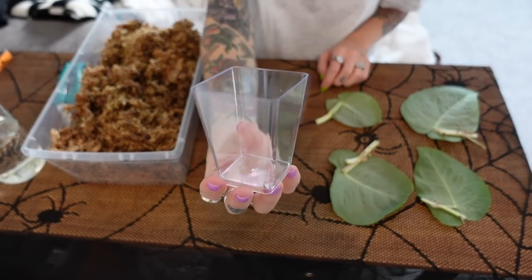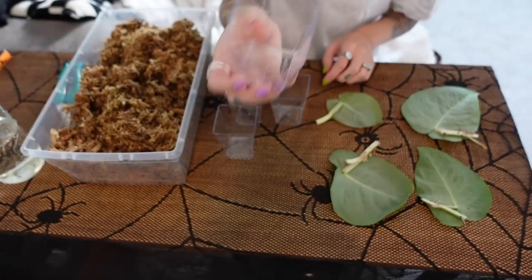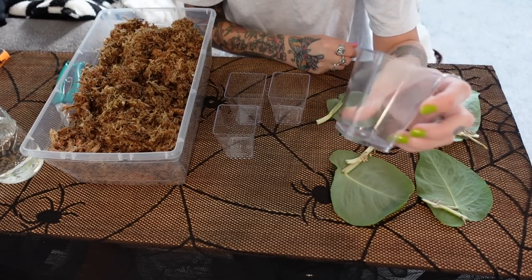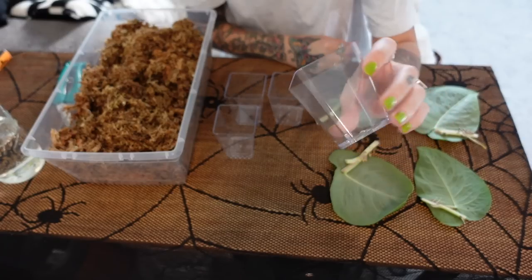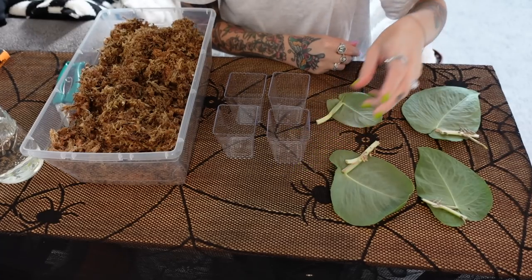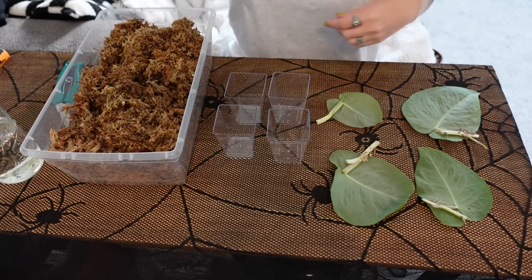I get a lot of questions about where I get these. These were actually given to me by a friend, but I think if you search on Amazon for dessert cups, these will pop up or something very similar. I'm pretty sure that's what they are, so you can check that out if you're interested.